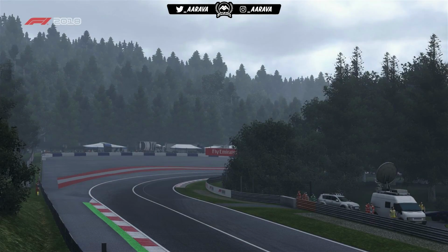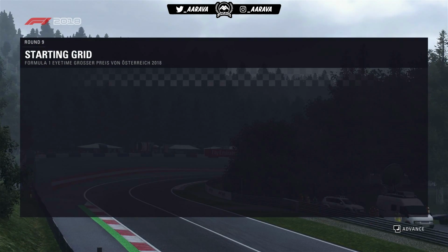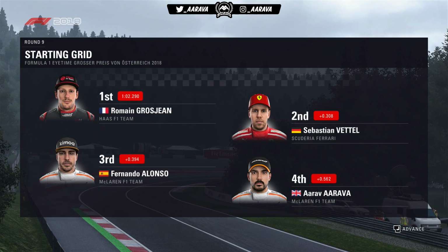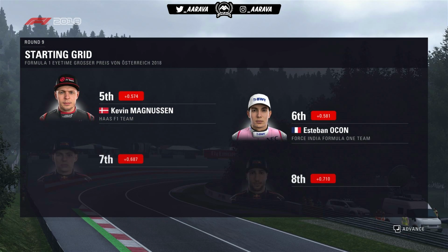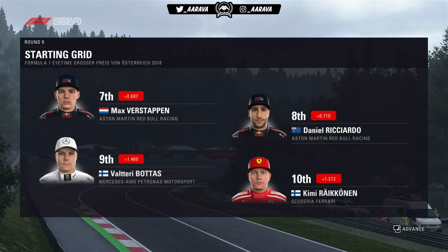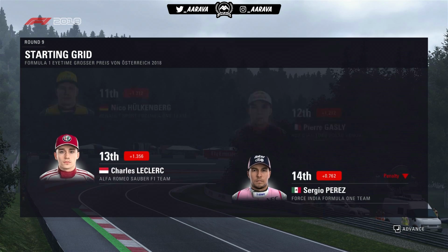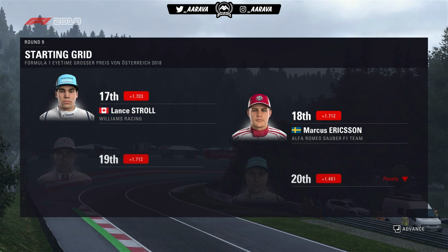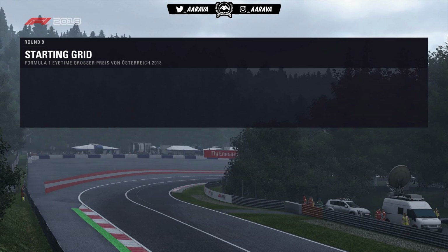We're almost ready to go then, and this is what the starting grid looks like for today's race. Romain Grosjean lines up on pole position, with Sebastian Vettel starting alongside. Looking down the rest of the grid, we have Alonso, Kevin Magnussen, Ocon, Verstappen, Ricciardo, Bottas, Kimi Raikkonen, Hülkenberg, Gasly, Charles Leclerc, Perez, Hartley, Sainz, Lance Stroll, and Marcus Ericsson. Hamilton and Sergei Sirotkin round off the grid. And now it's time to head down to the track.